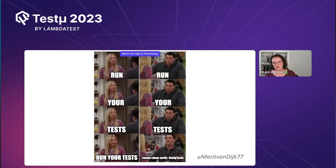Then on to some practical tips. If you have tests, please run them, because nothing breaks my heart more than people going, yada, yada, yada, skip test. Okay, so you have tests, but you're not running them. That's like, I have a seatbelt, but I won't wear it. If you don't run the tests, they can't help you. One of the reasons that people say, okay, but I'm skipping them because they are too slow, then you have a different problem. You need to see how you can speed them up.